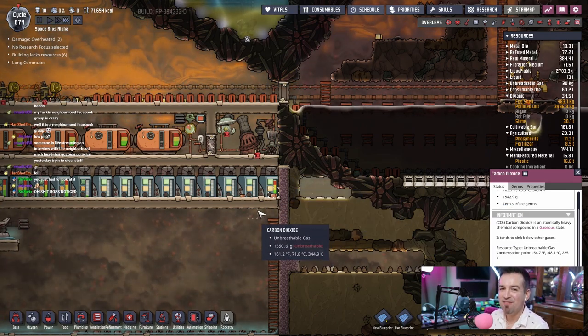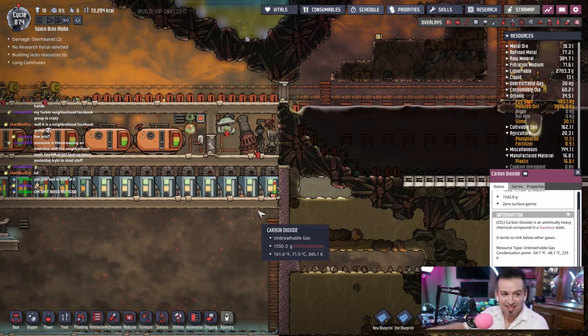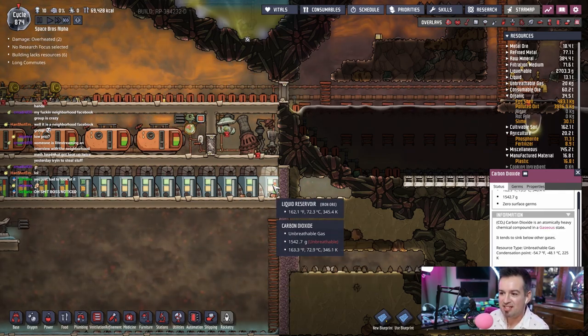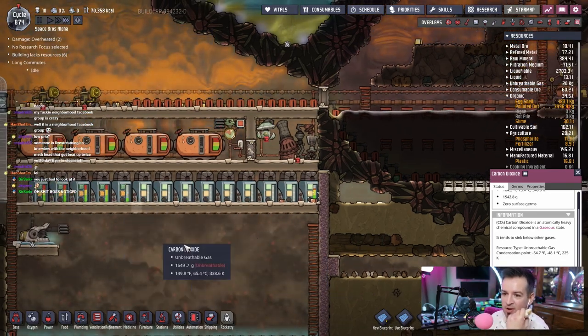You see how fast he came over too? He goes running over real quick and he takes off. Boy, he was fast. All right, so we should see this empty out. Yeah, there it goes. So it's emptying out and it's going over here.